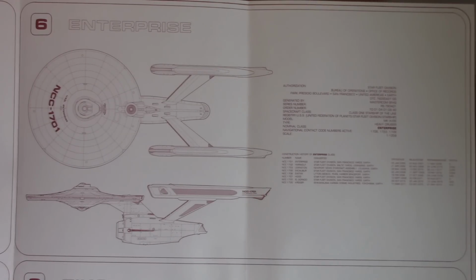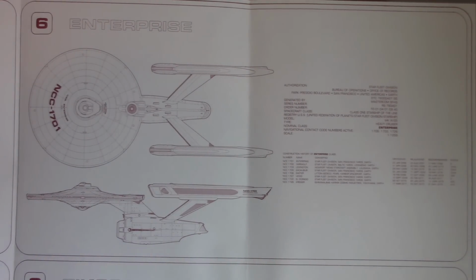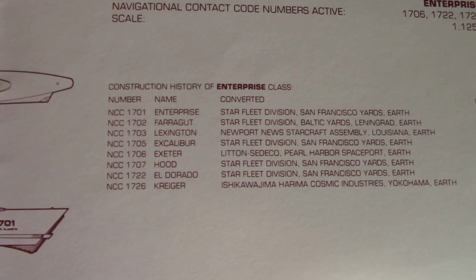All right, so here's the Enterprise class, and of course this one, basically the refit that occurred on the original Enterprise after its 5-year mission was so extensive and so much changed the design that it became its own class, the Enterprise class. And there were very few made in this line. The Enterprise, the Farragut, the Lexington, the Excalibur, the Excelsior, the Hood, the Eldorado, and the Krieger.